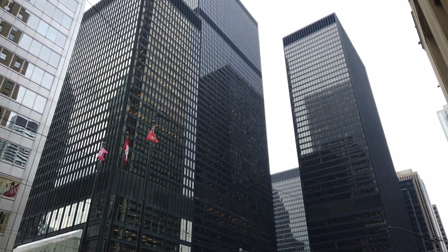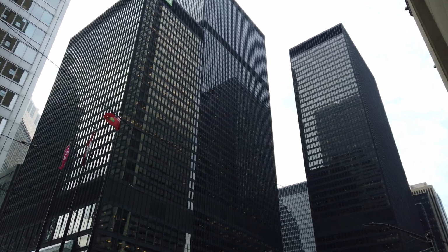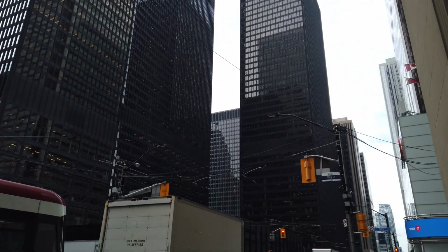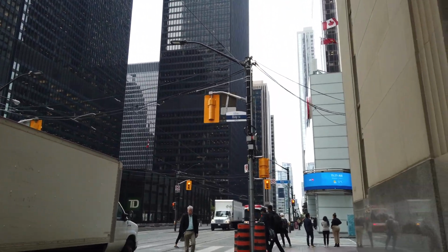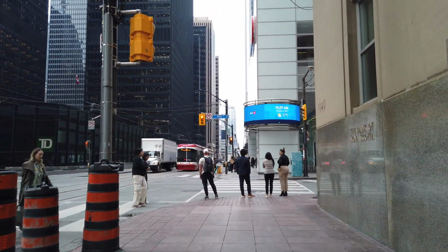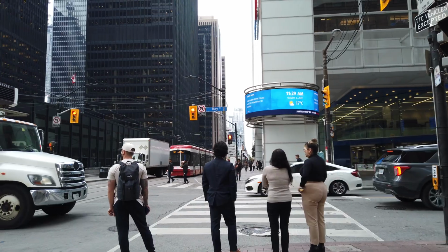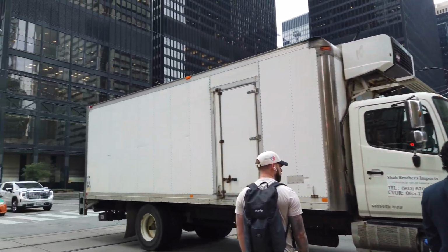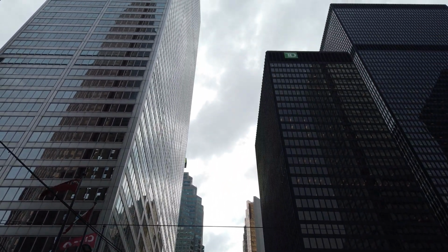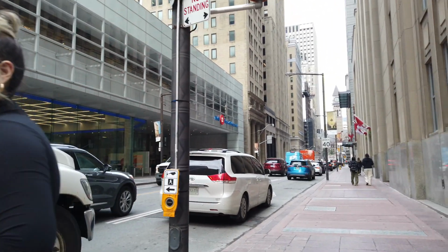Here you can see most of the TD Centre towers. There are actually two more. Or actually one more that you can't see. There's 5 in total, is what I'm trying to say. And here's Bay Street. It's looking south. But we're going to head north now, back up to Queen.